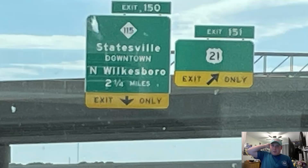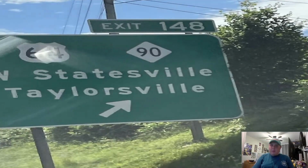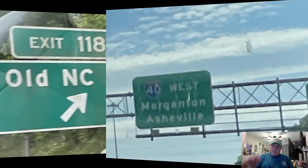And here we meet with US 21 being signed for nothing as it'll take you to downtown Statesville, so will North Carolina 115. And here we meet with US 64 along with North Carolina 90 as we're getting signed for West Statesville and Taylorsville. And here we meet with North Carolina Highway 16, which is also getting signed for Taylorsville. And then here we meet a major exit here in the Hickory area, as 40 is now getting signed west for Morganton and Asheville.